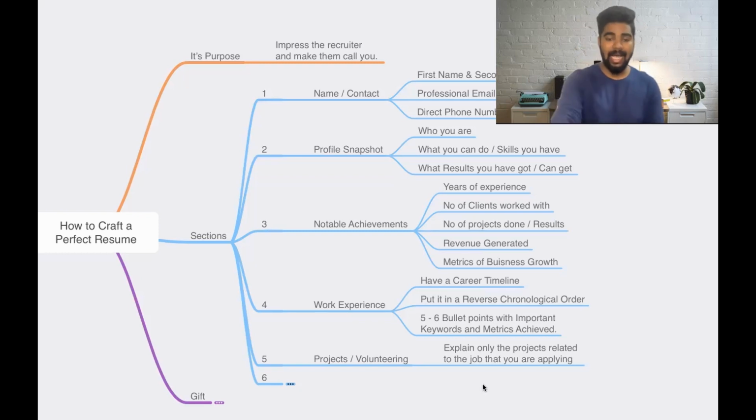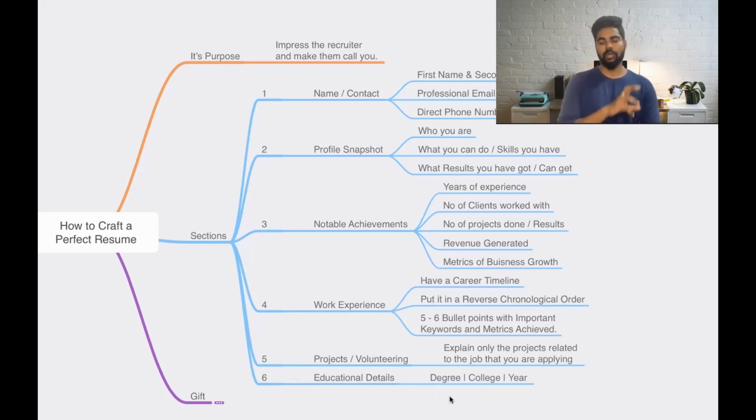And the last one is your educational details. You can give the educational details in this format. First give your degree, all the degrees that you have done, then the college where you studied, and finally the year of completion or year of pursuing. If you are a fresher, you can mention the marks and the percentage that you have scored. If you're a very senior manager, do not give those details, which are not very necessary.